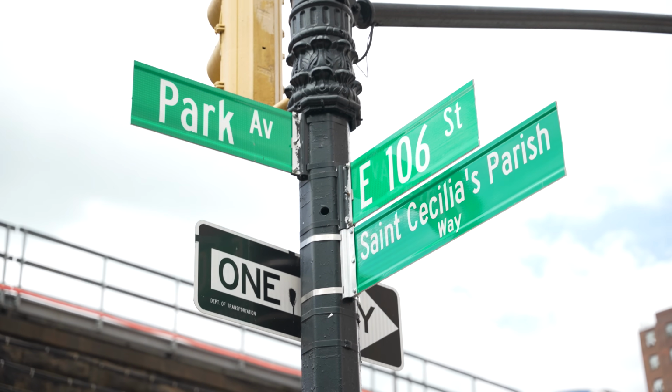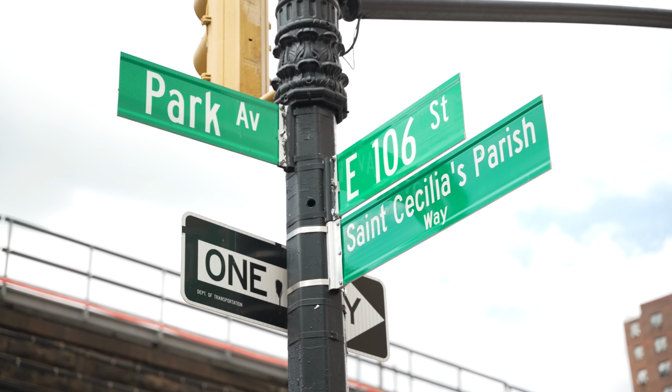Art. So we're at 106th and Park here. That's right, just like the old TV show. But this is the site of the Graffiti Hall of Fame. This is actually basically like a living museum of graffiti.